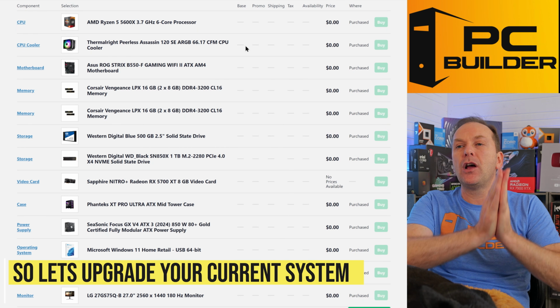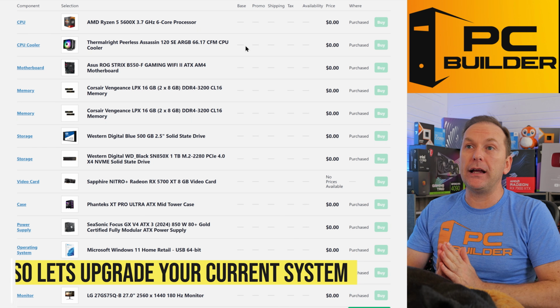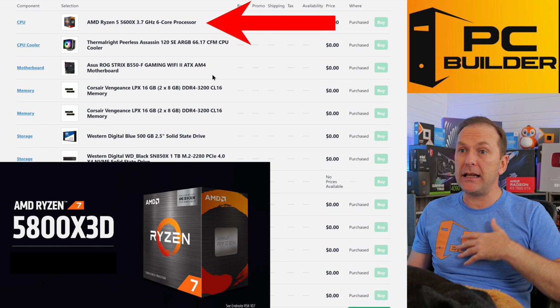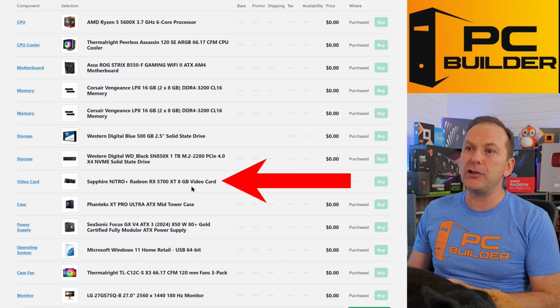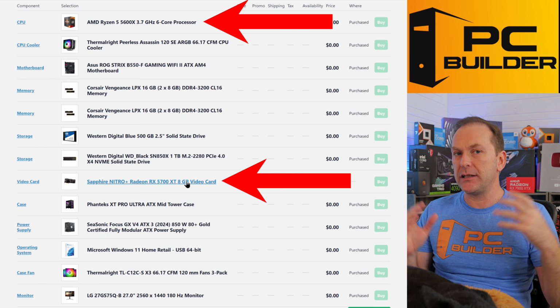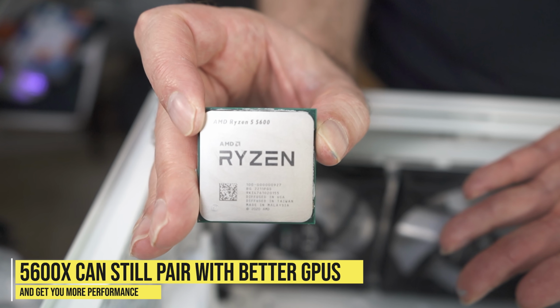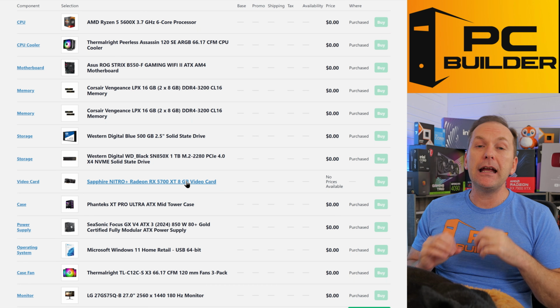The question is, where do we spend our money to upgrade, right? We've got the 5600X. We could go with a 5800X3D, but we've got a really low-end GPU, and that 5600X still has some headroom left, even for some of the higher-end GPUs. Yes, we will be slightly CPU bottlenecked, but it's one way to consider.